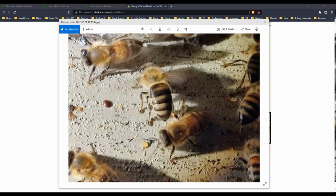Just want to tell you that the ApiGuard is working. As you can see in the picture here, there's a dead mite. So I have seen some mites drop. The problem with ApiGuard is it is harsh on the bees, and they really get their wings going. They try to really remove the stuff out of the hive, and the thymol and the smell of it.